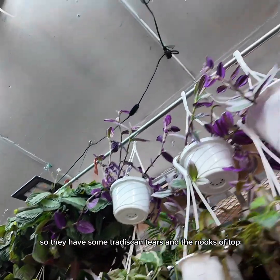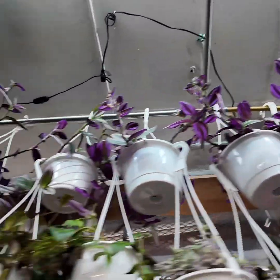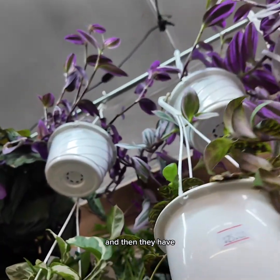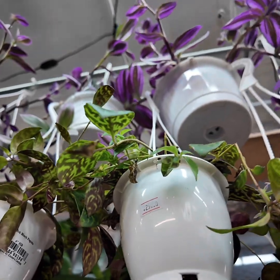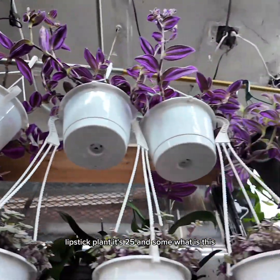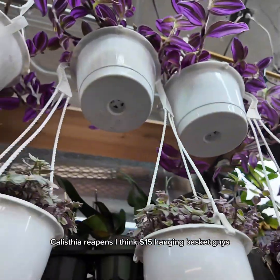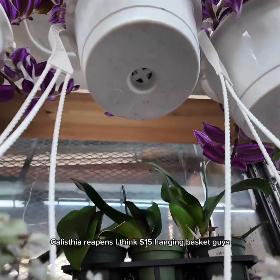Right, so they have some Tradescantias, the Nanouks up top. And then they have lipstick plant. It's 25. And some, what is this? Callisia repens, I think. $15 hanging basket, guys.